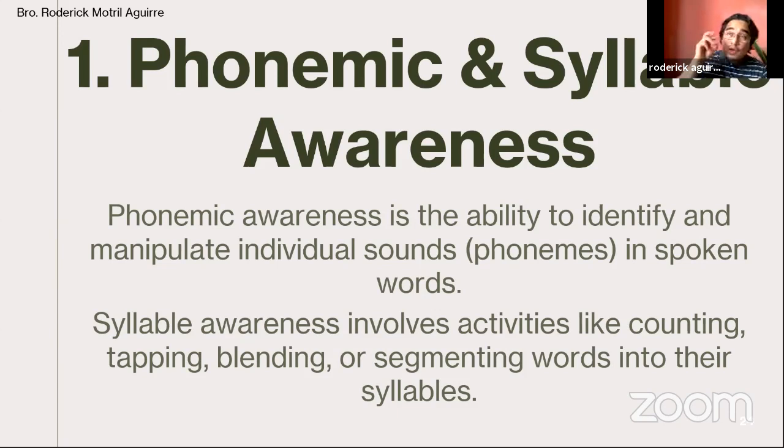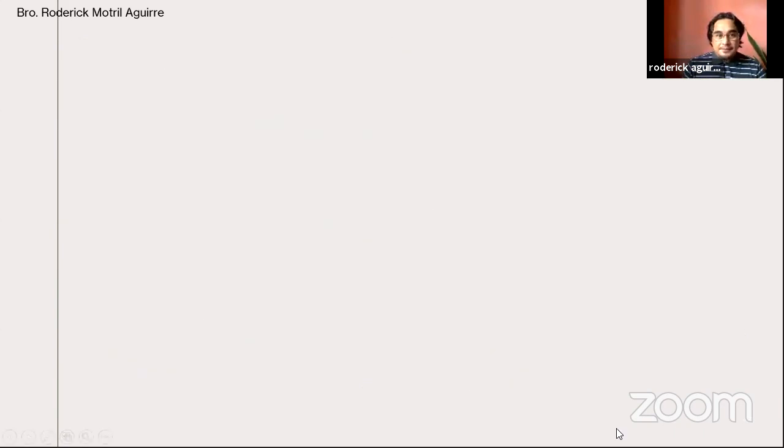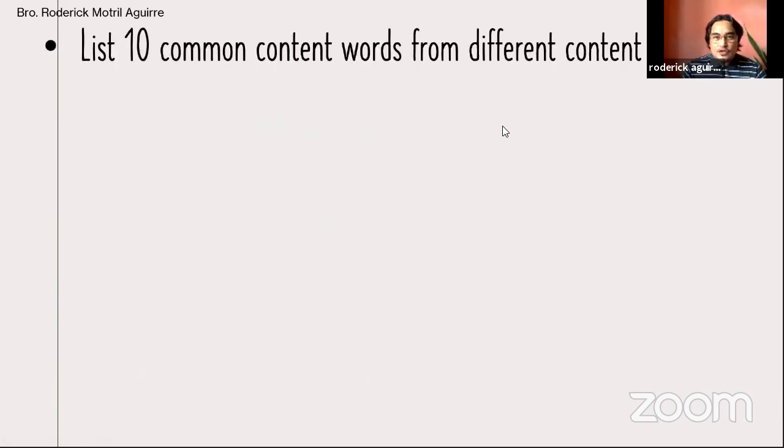So dapat alam ng bata ang mga unang tunog, gitnang tunog, huling tunog, tapos kung ilan ang syllable ng salita na yun. So our diagnostic tool should be, we are going to present to our student 10 words, okay, 10 words, and then we are going to ask students what is the initial sound of the word, and then they are going to clap how many syllables there are in a word with the right pattern. Okay? Example.